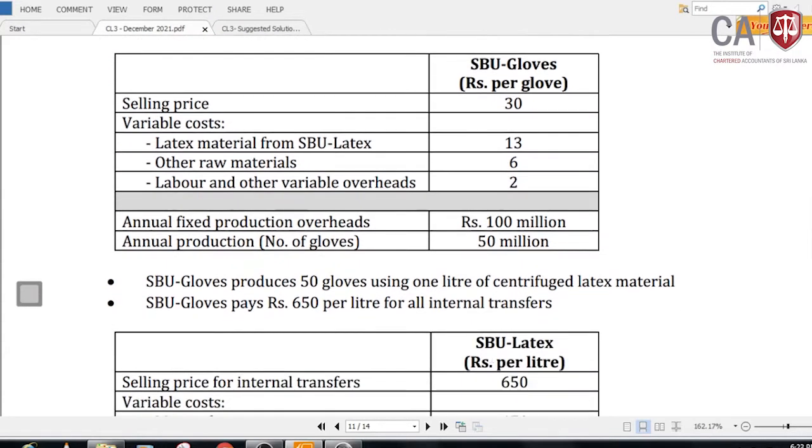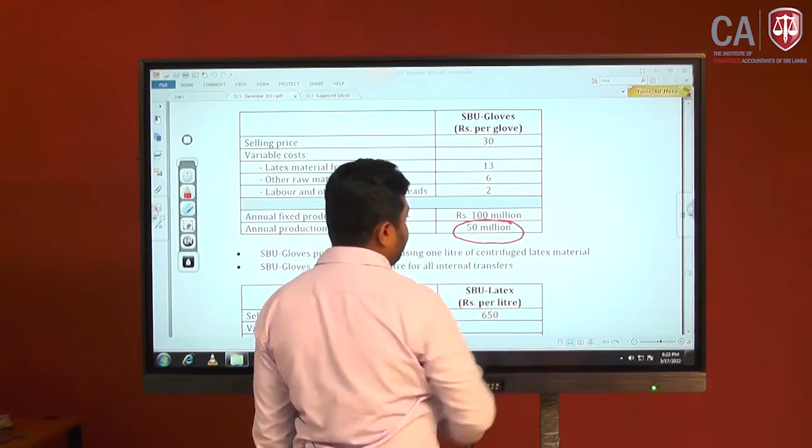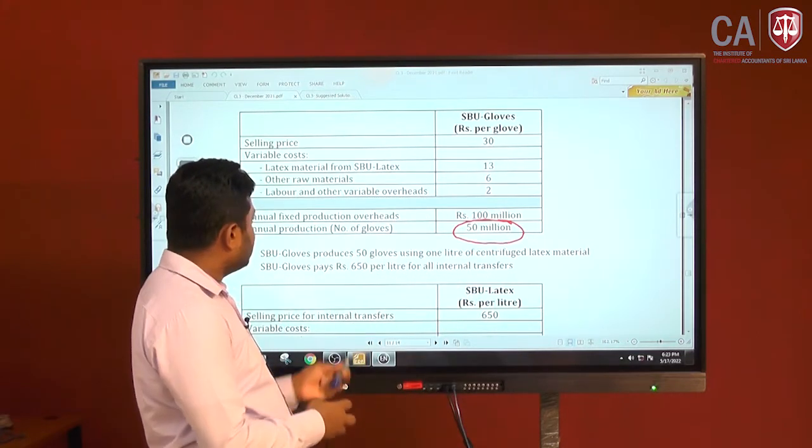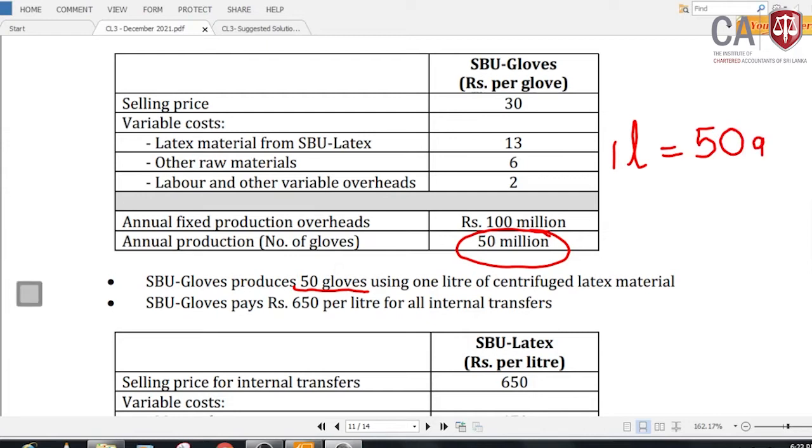Annual fixed production overhead 100 million. Annual production, number of gloves, 50 million. They will manufacture 50 million gloves. That is the annual production of the gloves. Right? Better if you can note it down. Annual production, 50 million gloves. SBU Gloves produces 50 gloves using 1 liter of centrifuged latex material. That means if they receive 1 liter of latex, from 1 liter of latex they can manufacture 50 gloves. Okay, that is the arrangement.